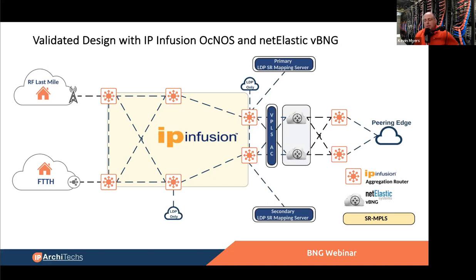So that's where the value of x86 is: flexibility of platform, flexibility of environment, and especially flexibility in pricing. It is far more price competitive than anything out there, which makes it a huge win. And functionality-wise, it's great. We've had a lot of success with Netelastic as a VBNG across a wide variety of WISP, FISP, telco, and other types of customers.